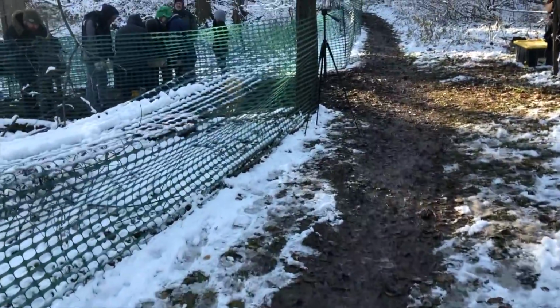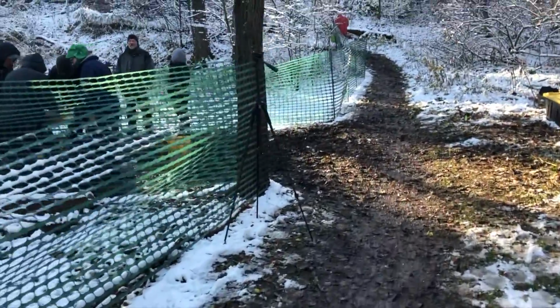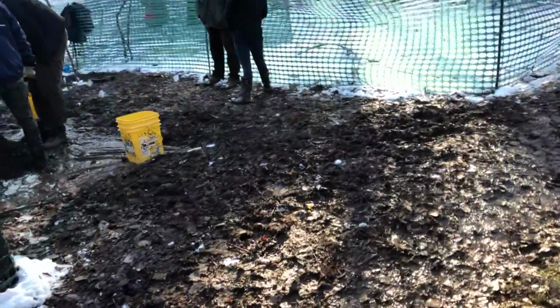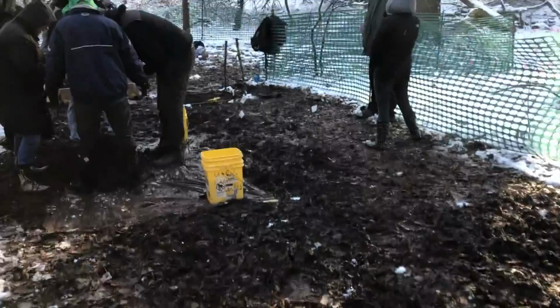The digs over here are right inside the barn itself. Pretty mucky because it snowed this morning.